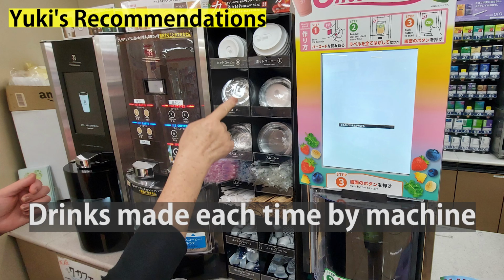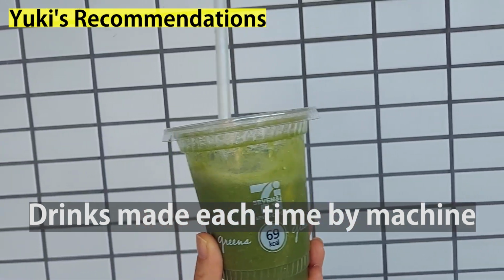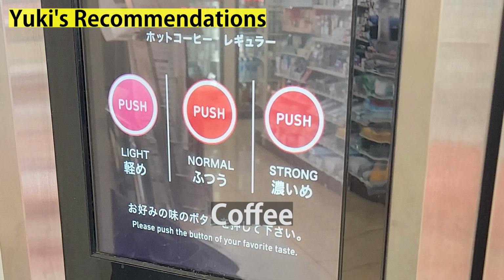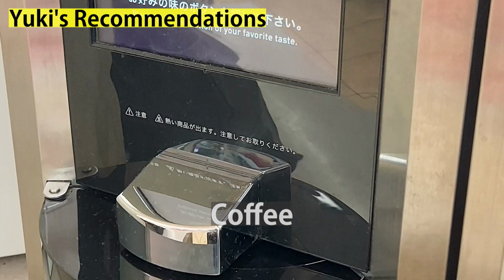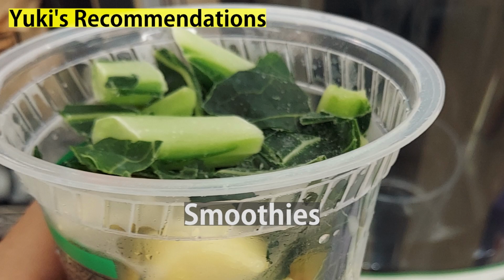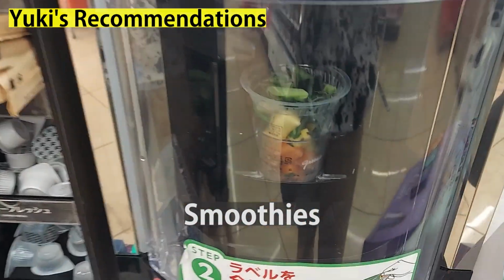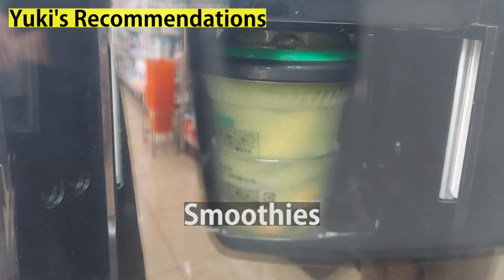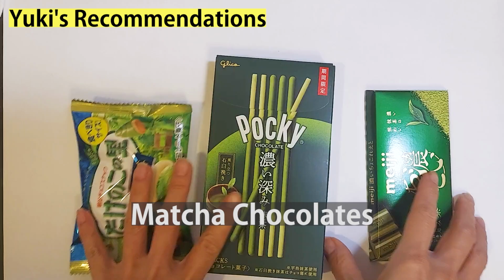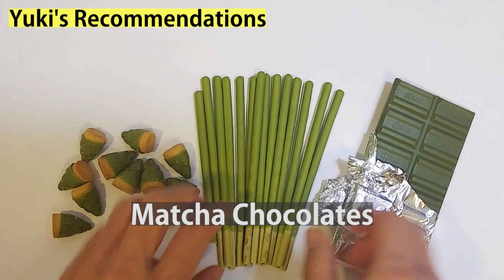At these machines next to the cash register, you can buy something to drink and walk around. Coffee is cheap, and it's not the greatest coffee, but it's not bad. Beans are ground for each cup. You can buy a container of frozen fruits and vegetables from the freezer to make fresh smoothies with this machine. The matcha-flavored chocolate has a fresh taste of green tea and a bit of bitterness that makes it addictive.